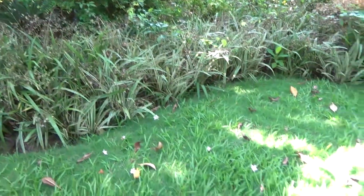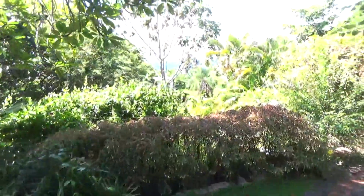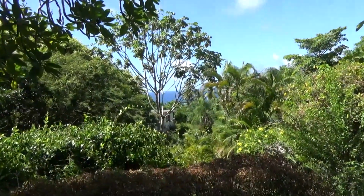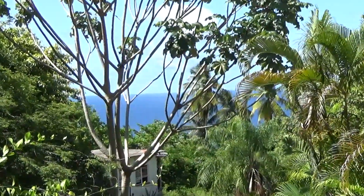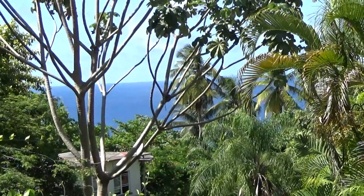Different types of grass as well. And then you've got the view of the sea. Bathsheba down there.